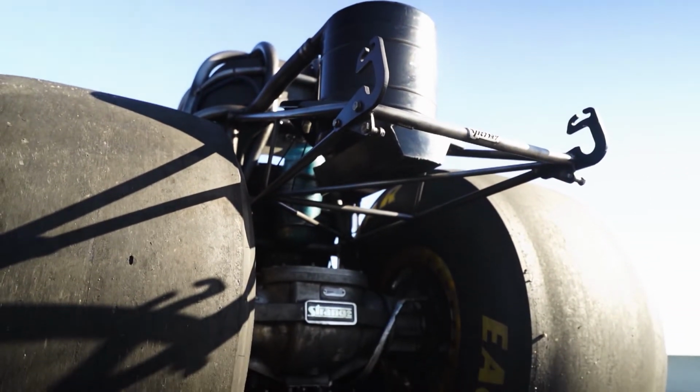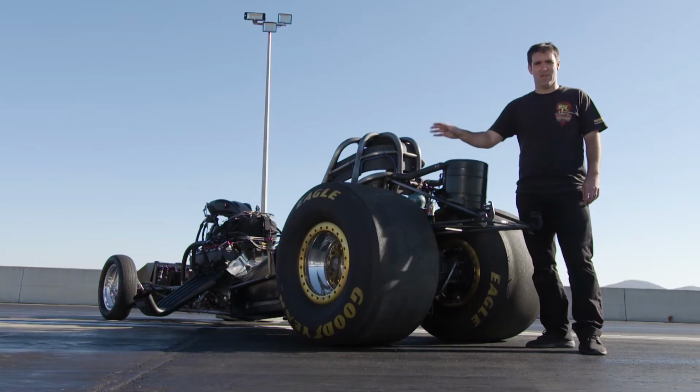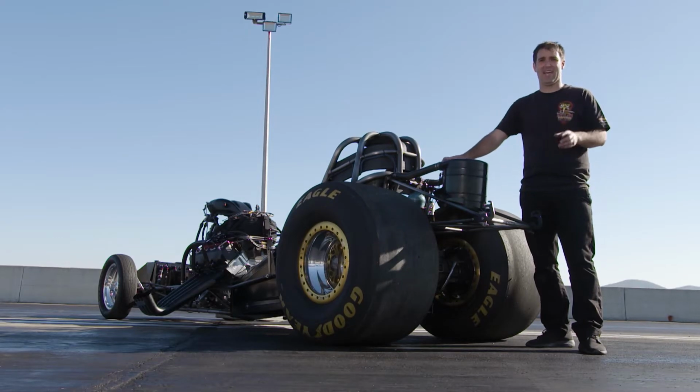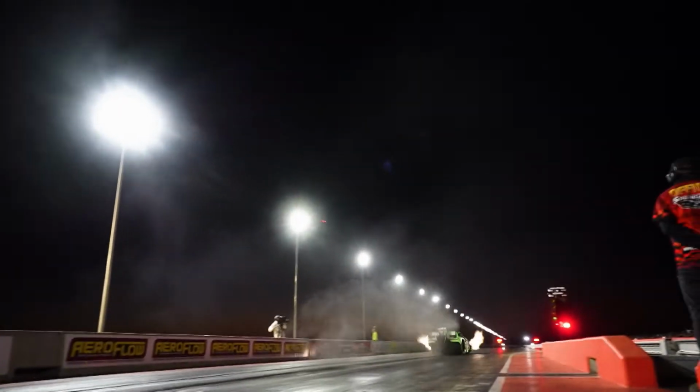Back of the chassis is the diff. The diff basically holds the metre-high Goodyear slicks, which allow us to accelerate these cars from 0 to 100 k's in less than a second. We can literally change hundreds of things on these race cars, but it's the smart tuners and the smart drivers that'll get their car down the racetrack in front of the guy next to them.